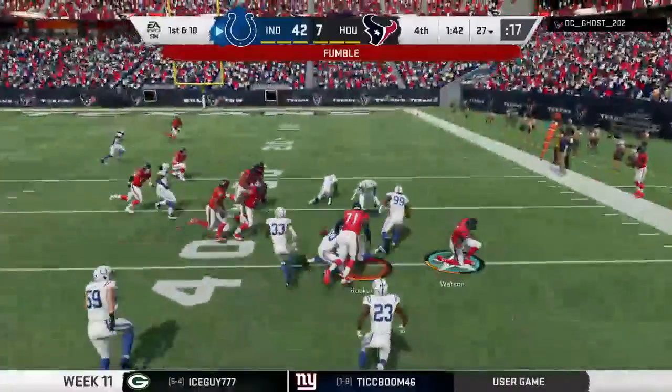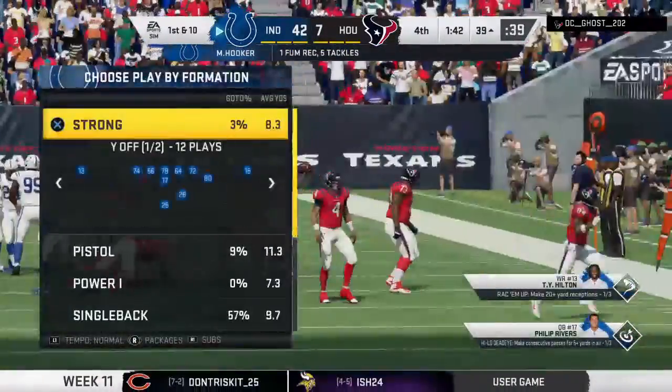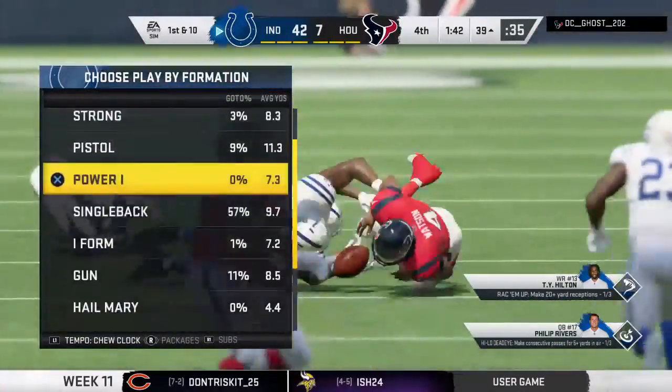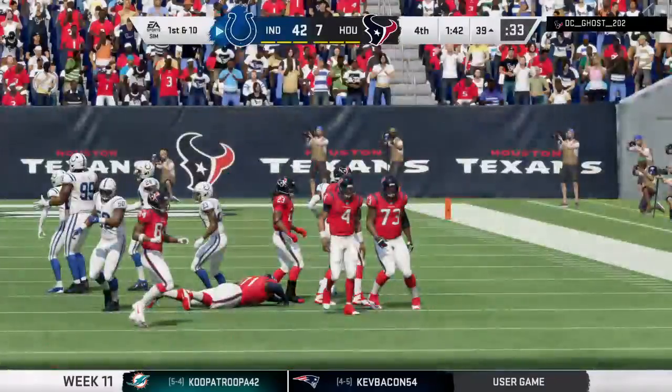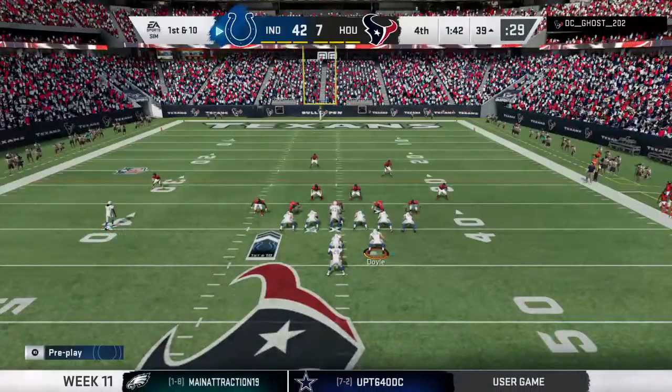Watson lost it, and the Colts pick it up. And his guys are going to take over at the 39-yard line. And with that kind of a deficit, you can't afford to make any kind of mistakes. But it's been pretty symptomatic of what we've seen all game with them, isn't it? Down this big in the fourth quarter. Say an afternoon to forget, absolutely.